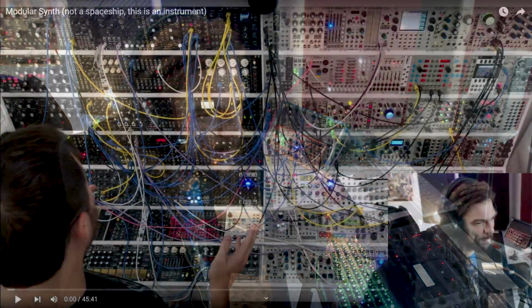Today we're going to react to a giant modular synthesizer. That's about it. Let's jump into it.